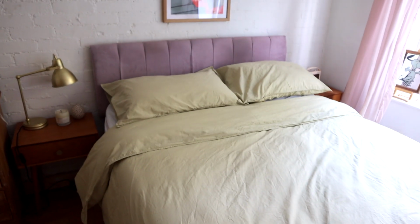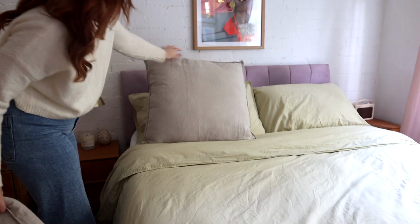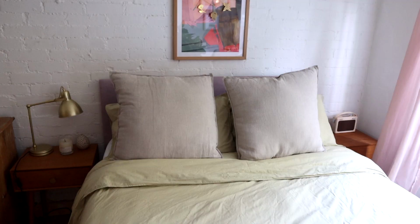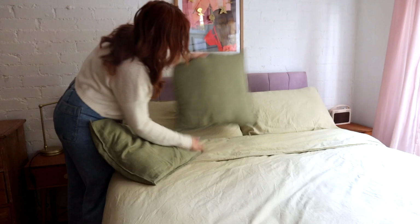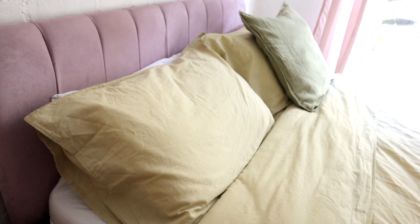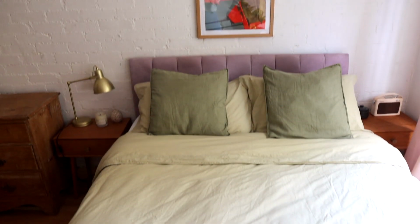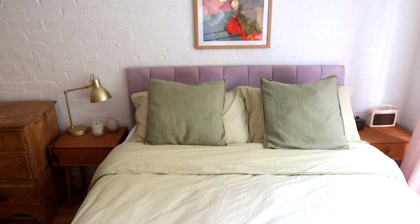I'm just deciding if I want to put a couple of throw pillows on there, so let's see what we've got. I like the idea, but these are a little bit too big. Let me get the ones from the couch. I love it. I'm really pleased. I'm trying to not be too allergic to colour at the moment, and it really makes the room feel a lot brighter. So I'm super happy I did this. Let's go put the other bits in place now.